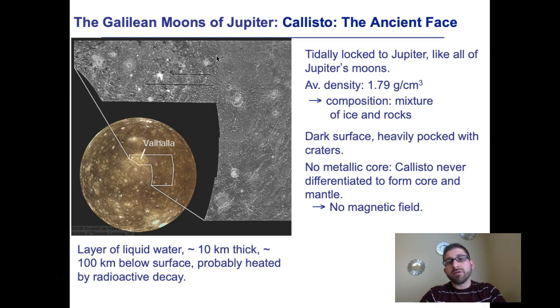When we look at the layers here, it's got a layer of liquid water about 10 kilometers thick, an ocean, if you will, but it's underneath the ice. So it's about 100 kilometers below the surface. And we think that the likely cause of this is due to radioactive decay. So the radioactive decay releases heat, and that heat melts the liquid to maintain its liquid state.